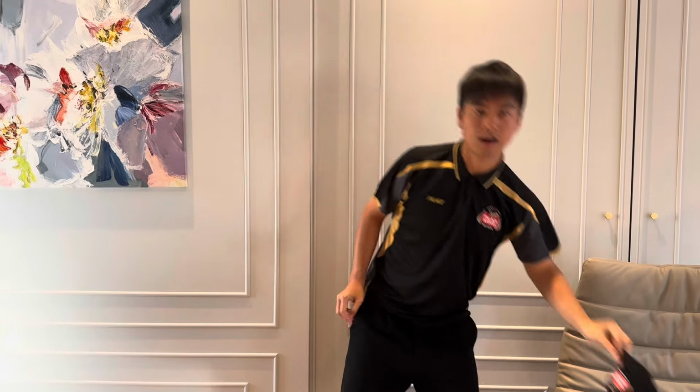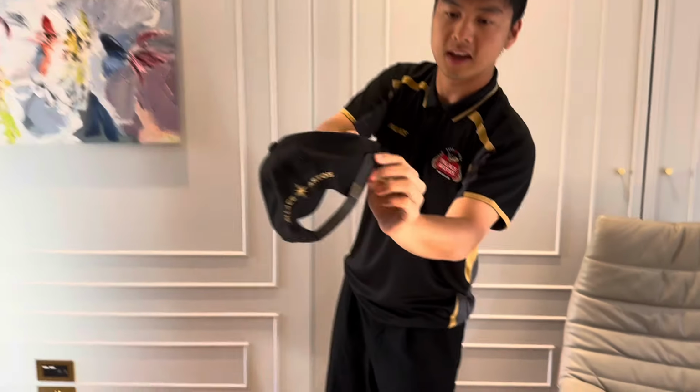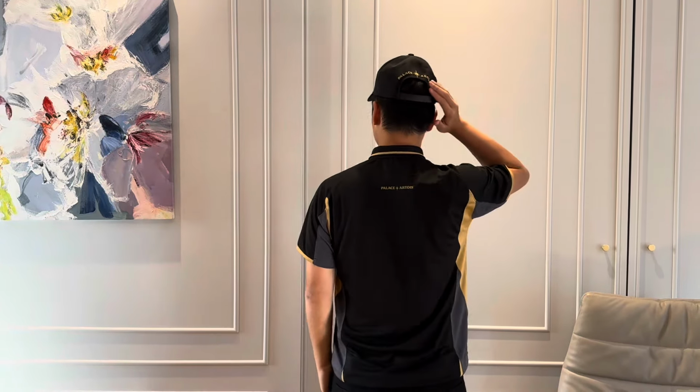And I'll show you with the cap. The strings are actually pretty nice, like a leather material. And you can see the details, the badge here. It's one size, so this is how it looks. And at the back.